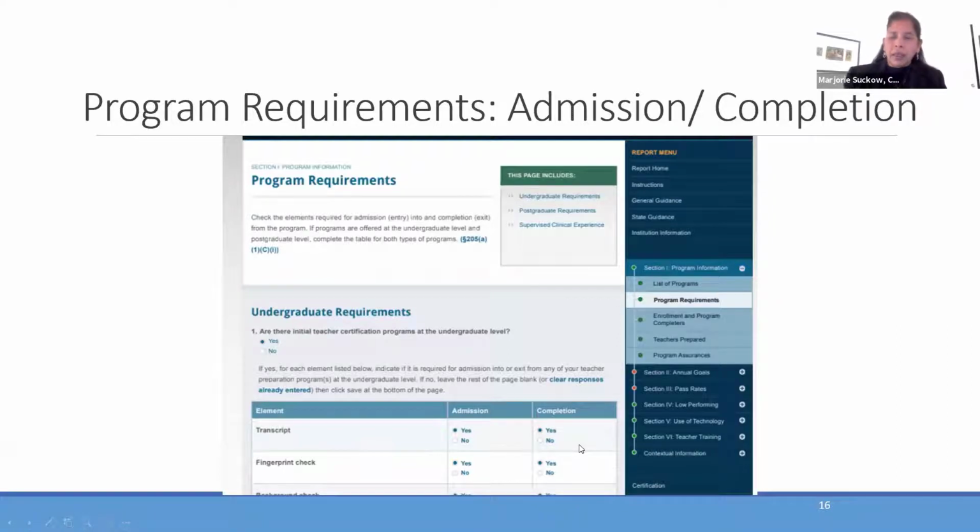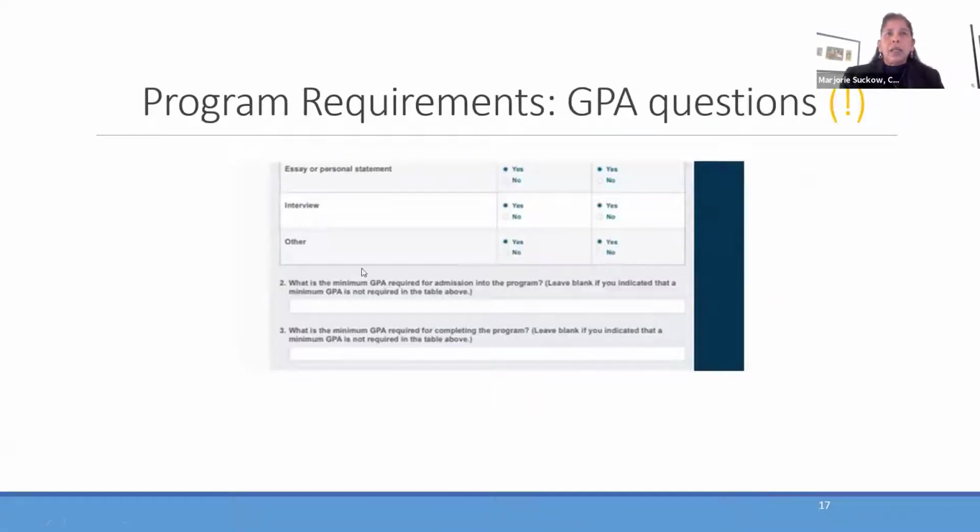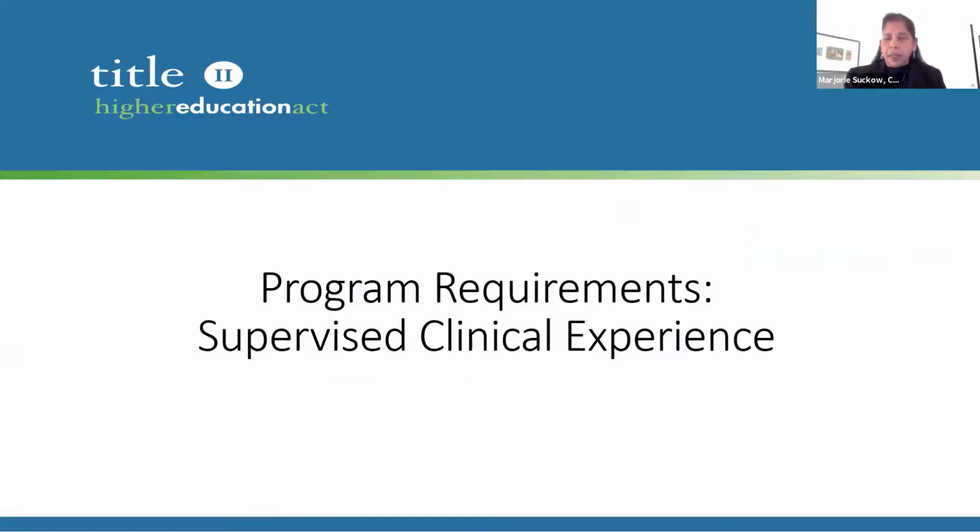Very straightforward, no changes. And it also asks what is the minimum GPA required for admission into your program. So you enter that GPA. What is the minimum GPA required for completing the program? In addition to the minimum GPA, Westat used to ask median GPA. It was so confusing. We didn't get really good data. So now they dropped those questions. It's just minimum GPA for entry and minimum GPA for exit from your program.